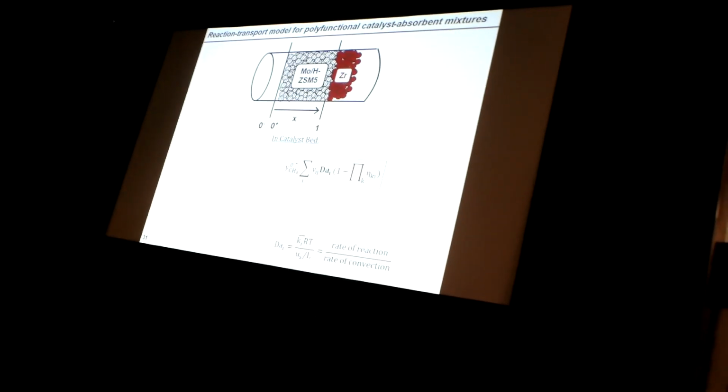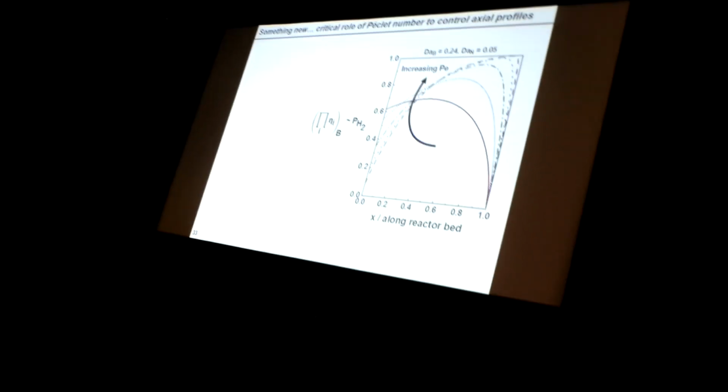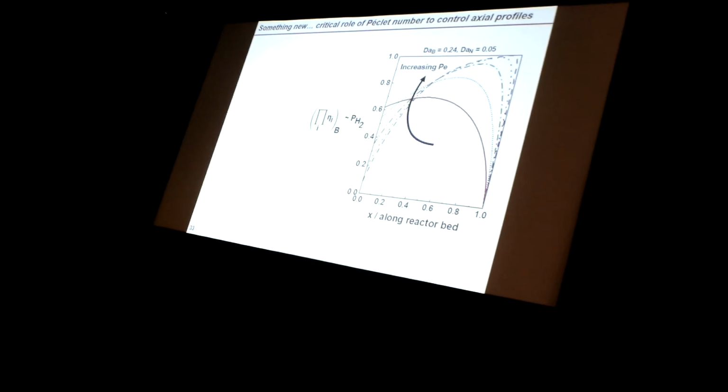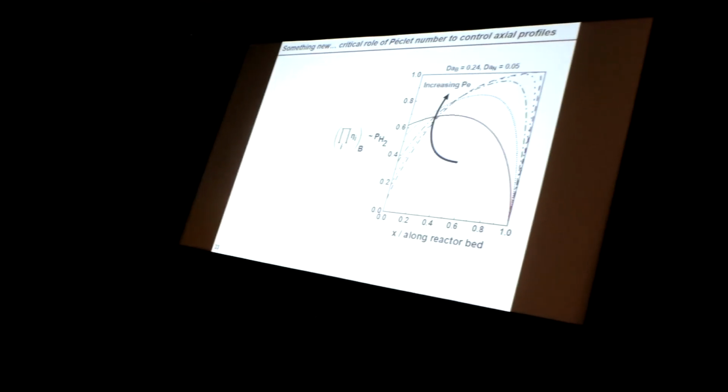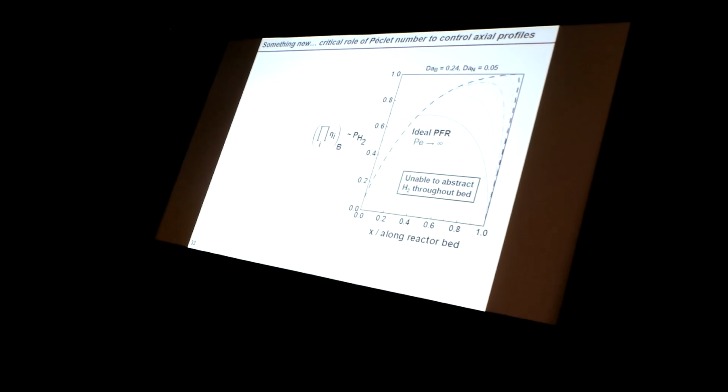You get another non-dimensional number. This is the rate of reaction to the rate of convection. This is the Damköhler number. The rate of reaction, I've already shown you how to measure. The rate of convection is simply the flow rate that I'm using. So I have a finite Damköhler number that I measure from kinetic studies. I have boundary conditions. We use closed boundary conditions along the reaction vessel, except that for hydrogen, zirconium acts as a sink. And now I can start simulating reactor profiles. I can simulate the pressure of hydrogen and the reversibility axially along the length of the bed for different Peclet numbers. I get results that look like these. If I look at an ideal PFR with a Peclet number of infinity, there's no effect.